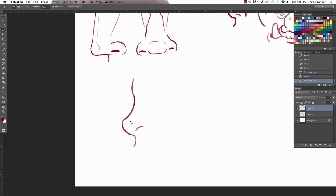Nathan, what's going on with your Photoshop today? You're asking too much of it. All I wanted was to lasso this cute nose. All I wanted was to draw some dang noses. Just wanted to draw a nose. Why is that so hard?